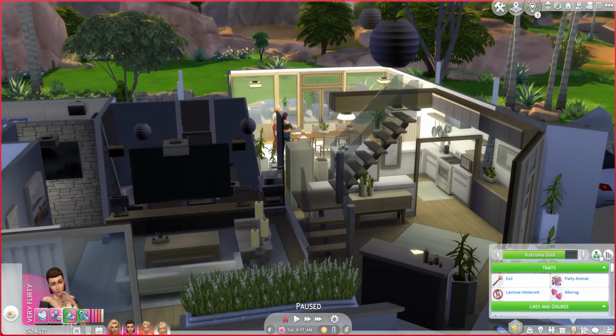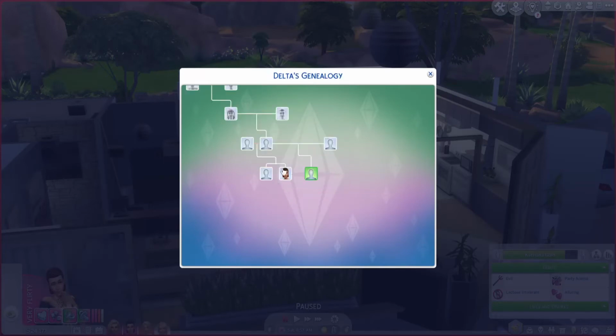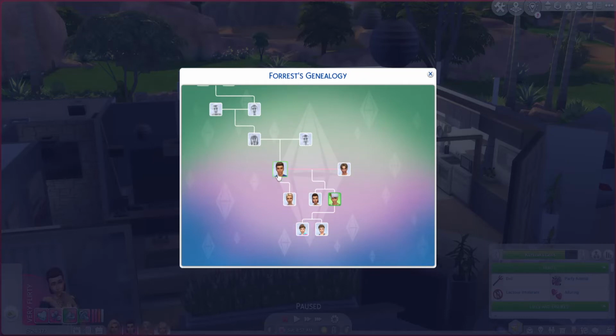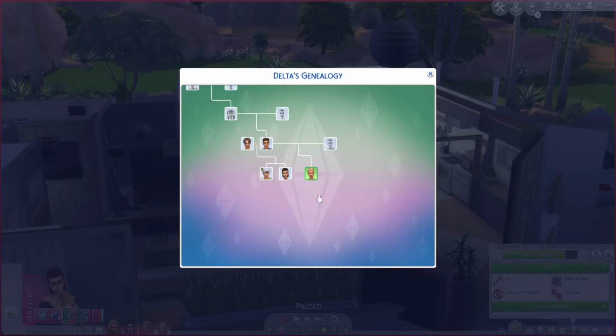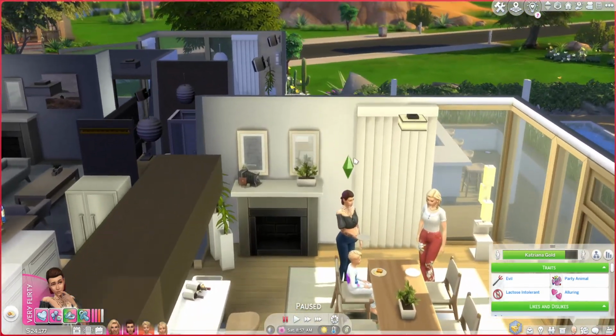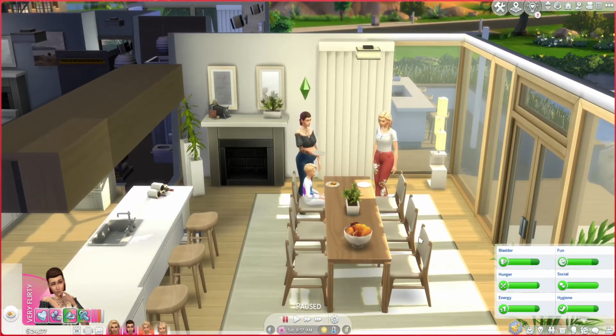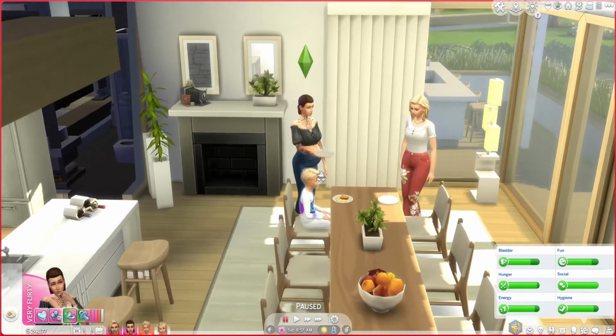Maybe we could look at the family tree. I don't think there's much going on. So yeah, Delta didn't have kids. Forrest does. Forrest has 2 kids, Joseph and Rashawn. I'm pretty sure they're twins. And I'm pretty sure Delta has a partner, but I just don't think they're married or anything. So normally I go over and make sure that they at least have a partner or they're in a relationship of some sort, and maybe I normally try and make them have a kid or something, but I just wasn't really feeling it, I guess.